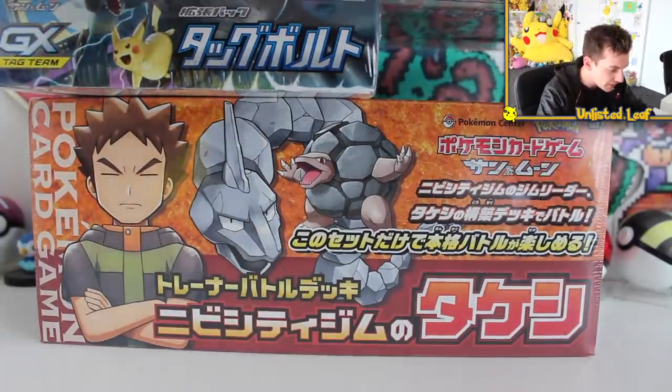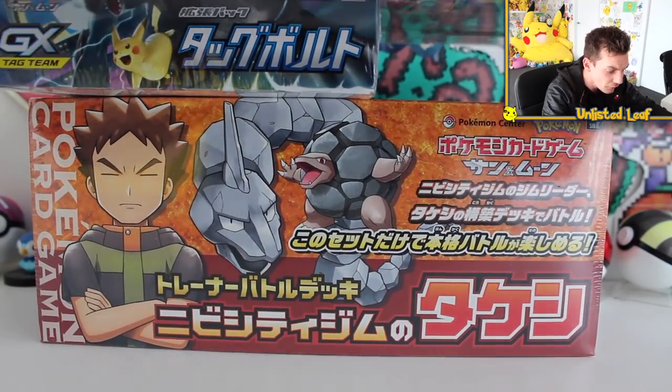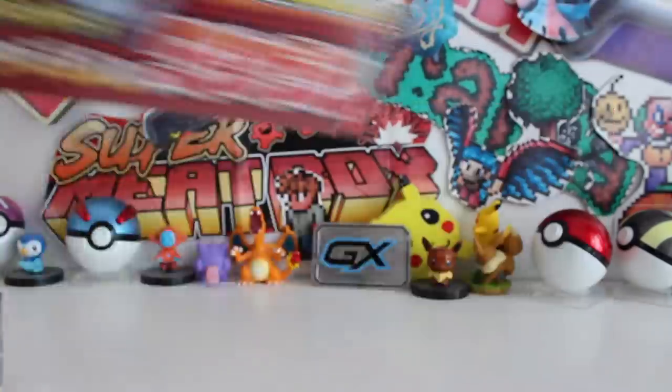So without further ado, let me open up this booster box, trim the tops off, open up this blister, trim the tops off, and then we'll crack open the Brock box. This is gonna be wild.